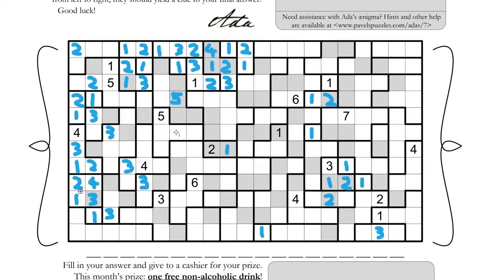Strange that I filled a lot of this in, it hasn't seemed to help me much. Oh, okay, I know that's not a two. Therefore that is, and that's a one. Now this helps me a lot, I think. I can now narrow down the three in here, I think. That's another three. That's another three. Oh, no, I don't quite narrow it down.